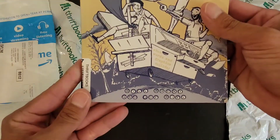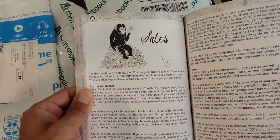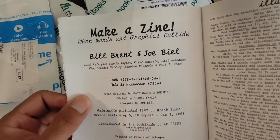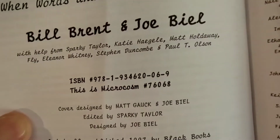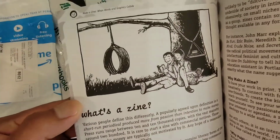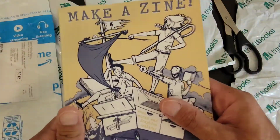Make a Zine. I like this book right here. I like the way it's formatted, the way it's printed, the aesthetic of it. I'm actually glad that someone recommended this. Make a Zine: When Words and Graphics Collide, by Bill Brandt and Joe Biel, a Microcosm publication. My understanding is that it has a lot of different cartoonists that worked on it. Can't wait to get into this.